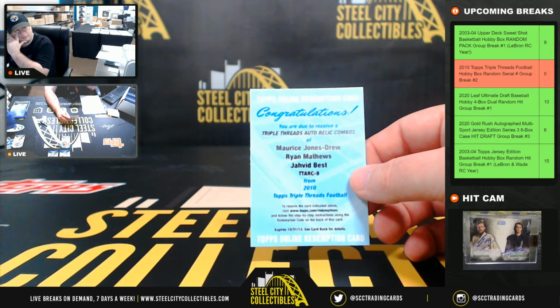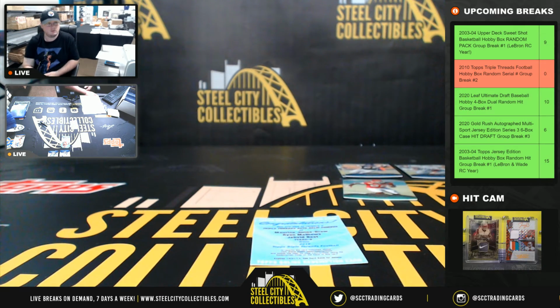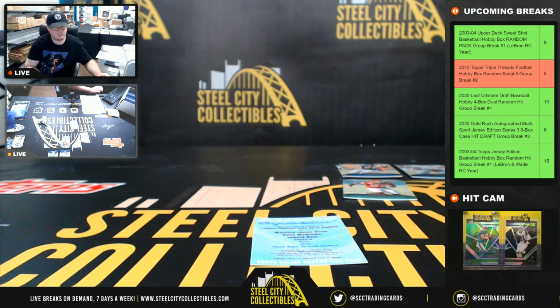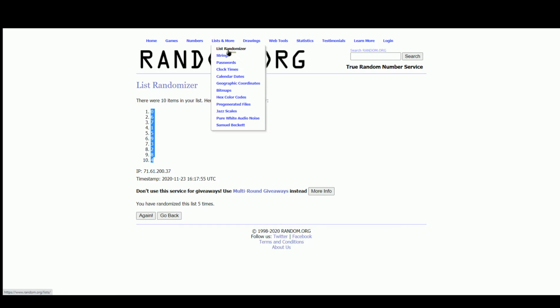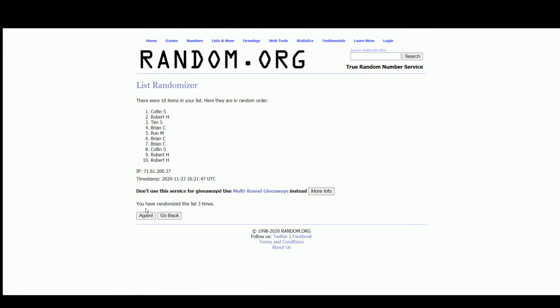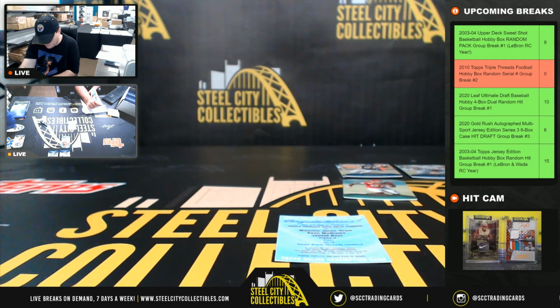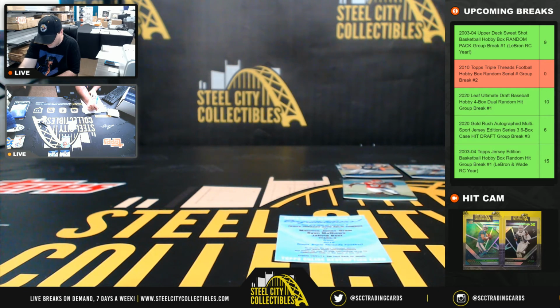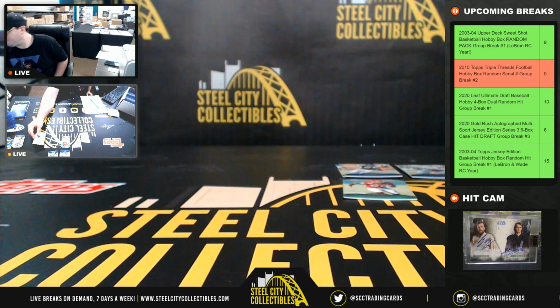And we have a triple autograph relic redemption. Jones-Drew, Ryan Matthews, and Javid Best. Jump over here, we'll randomize that off. Five. That one goes to Brian. Ryan, take the redemption. I don't know because it's Topps. Alright, so Brian gets the redemption there.